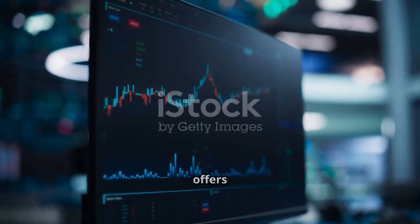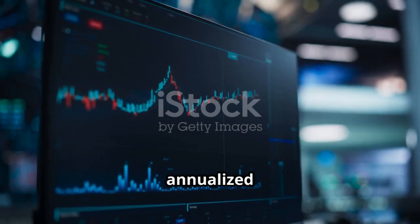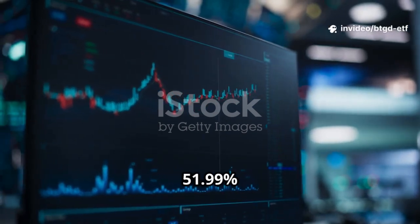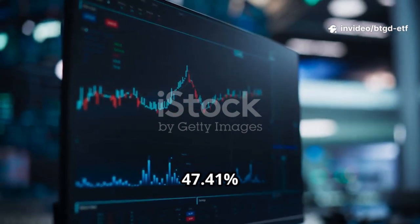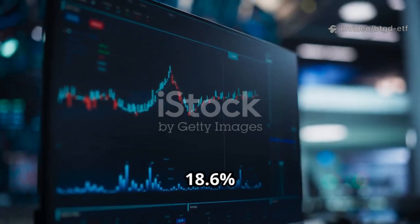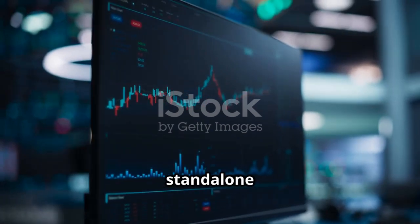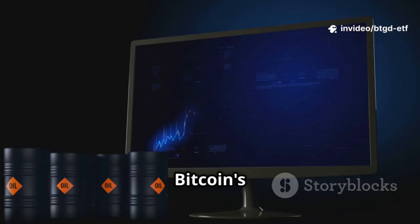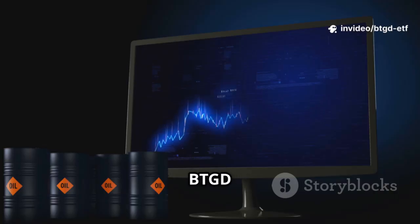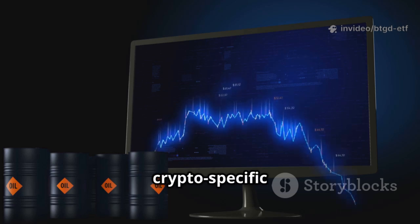While BTGD offers significant benefits, it is not without risks. Its annualized standard deviation of 51.99% since inception, compared to 47.41% for IBIT and 18.6% for GLDM, indicates higher volatility than standalone Bitcoin or gold ETFs. This volatility, driven by Bitcoin's price swings, means BTGD can experience drawdowns, particularly during crypto-specific crises.